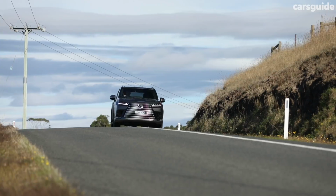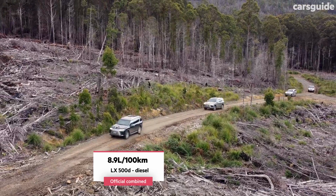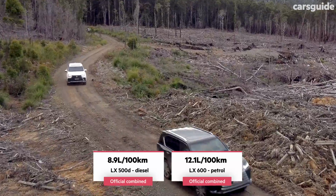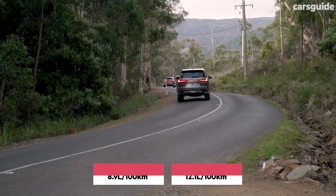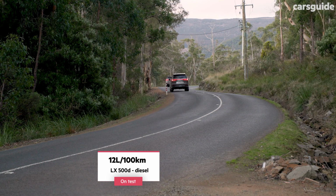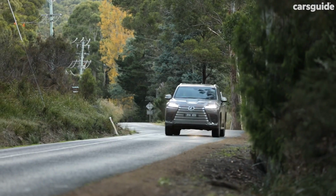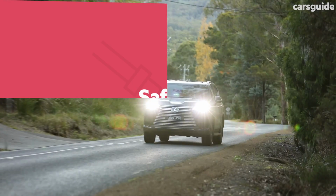Lexus claims official combined fuel consumption figures of 8.9 litres per 100 kilometres for the diesel and 12.1 litres per 100 kilometres for the petrol. In reality, they're the numbers you're more likely to see on a highway run, not a combination of highway and urban driving. We manage closer to 12 litres per 100 kilometres in the diesel in the real world, and the petrol will use at least a couple of litres more every 100 kilometres. The fuel tank is a handy 110 litres, except for the base model diesel, which carries only 80 litres.